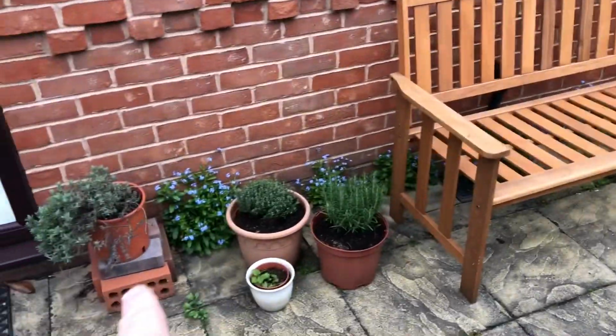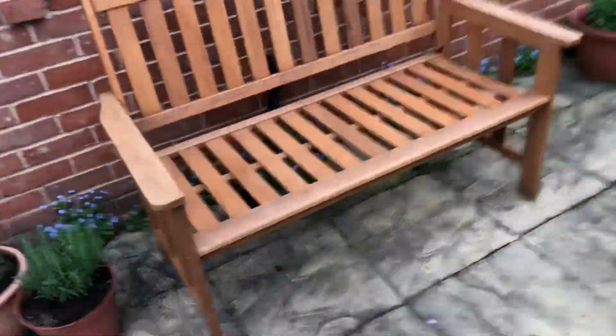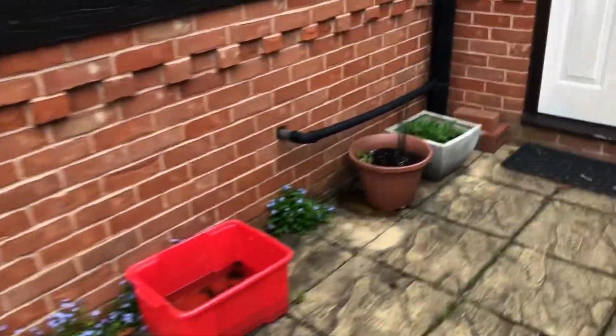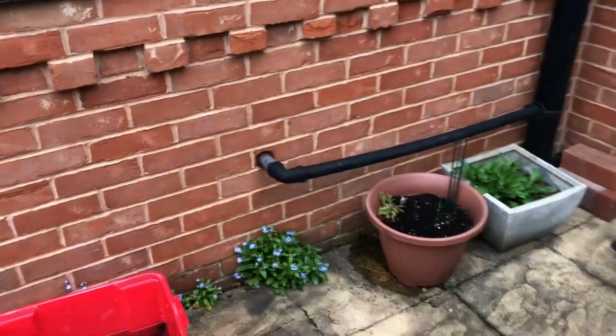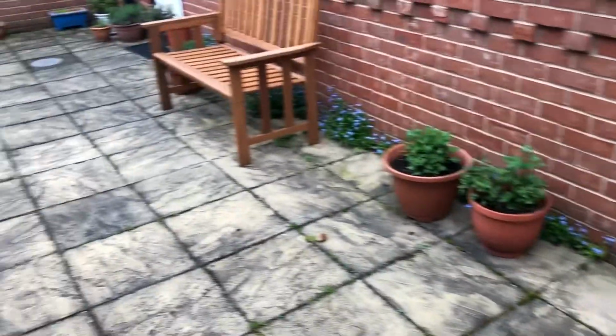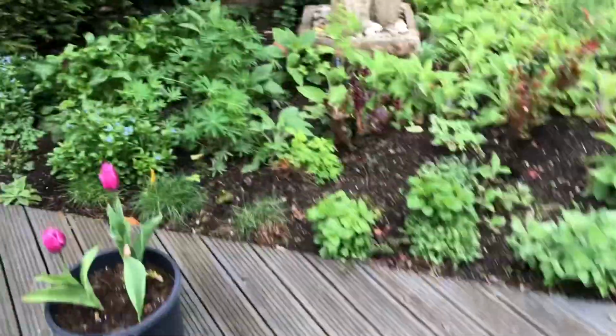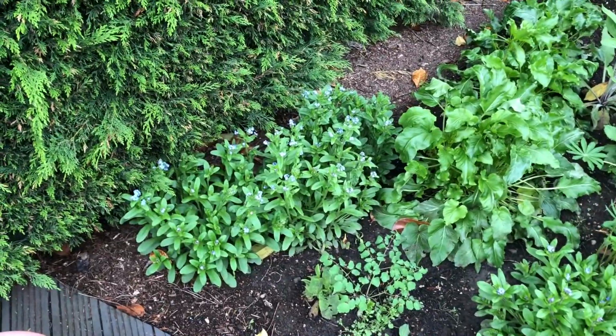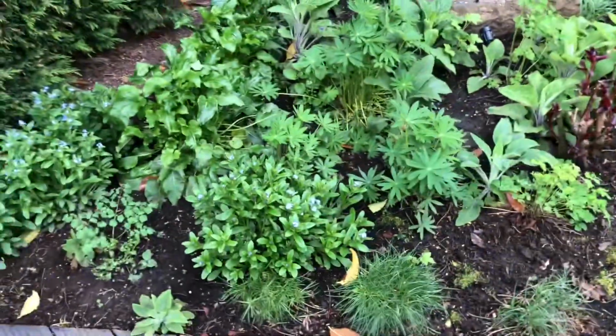The forget-me-nots are now in full display. But once they're finished flowering, I'll get rid of them because it just makes a nice little display along the edge of the brickwork, but they take up too much space and they seed and spread everywhere. But at the minute they're fine, a little bit of blue flower.